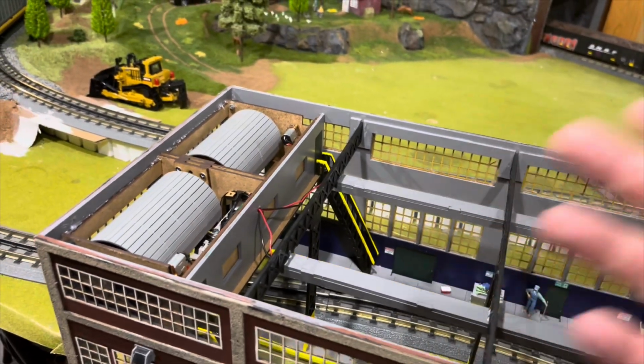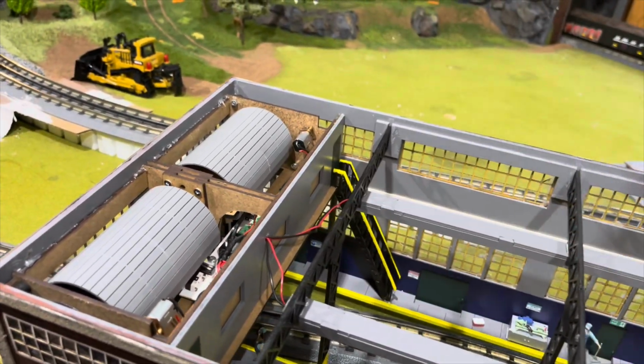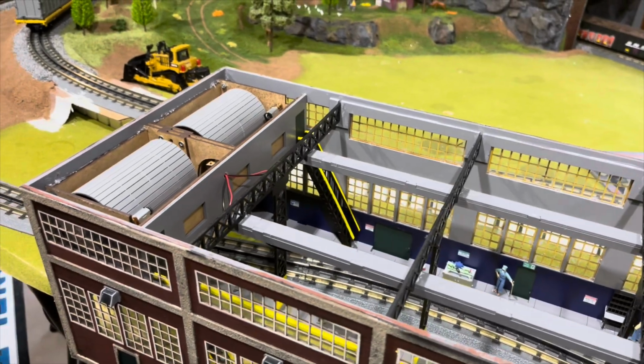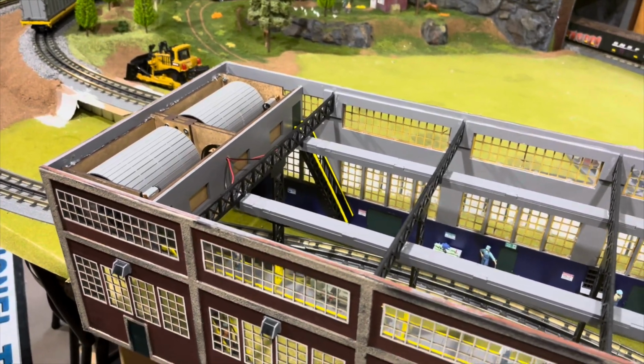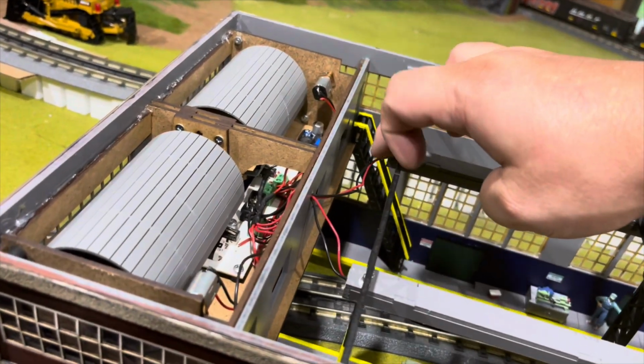Now, I didn't know this while putting the building together. I just saw two red and black wires hanging out there, and it's not really said in the instructions how to wire it up, so it took me a few minutes to figure it out. But you can see here we got it figured out.